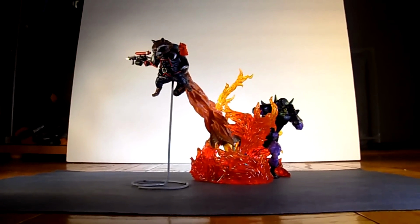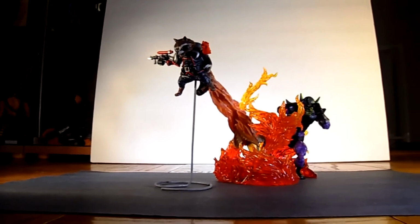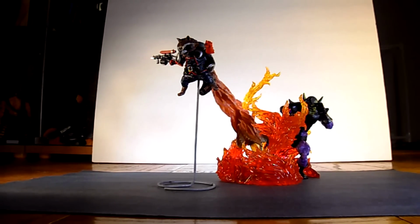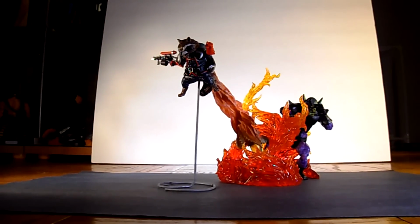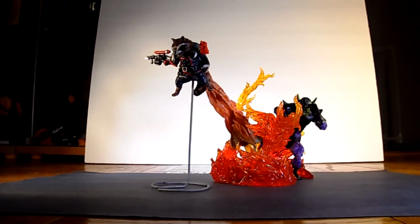I got one stand at the base of the exhaust from the rocket pack, and then just one stand at the back of the rocket pack. The rocket pack is not really connecting to the Rocket Raccoon as great as I would like. This is the Nick Fury pack that came with the Series 5, I guess, Marvel Legends Nick Fury.